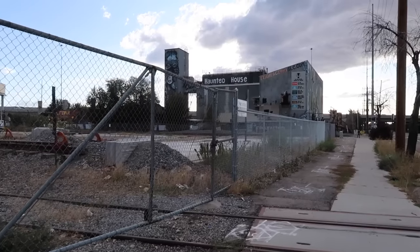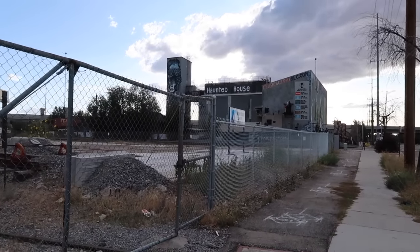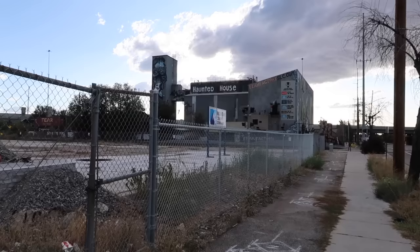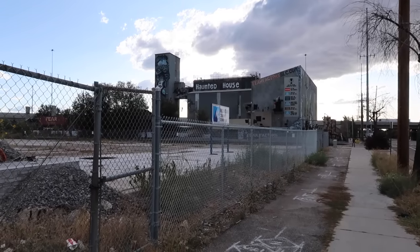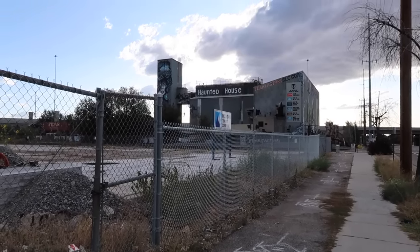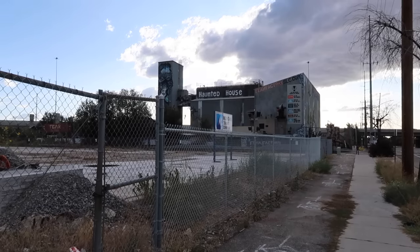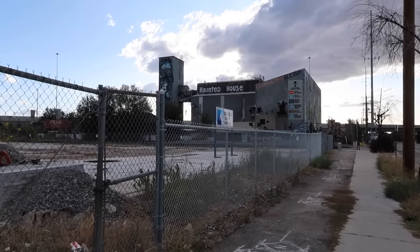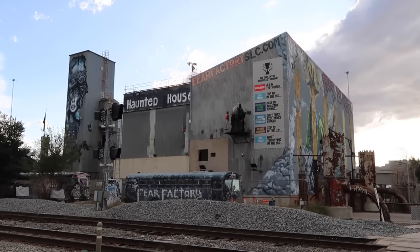And I kid you not, the address is 666 West 800 South, Salt Lake. Right there on this old concrete factory, the words: haunted house. Fear Factory. What is my life right now?